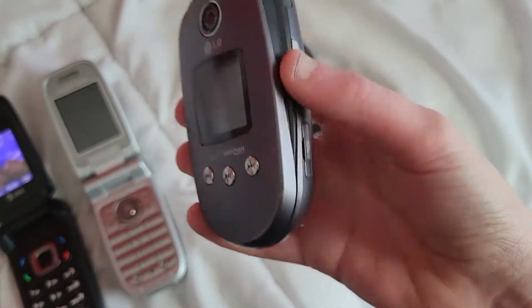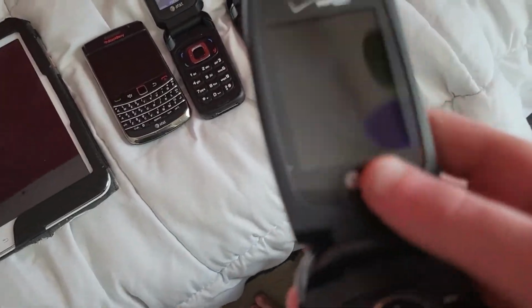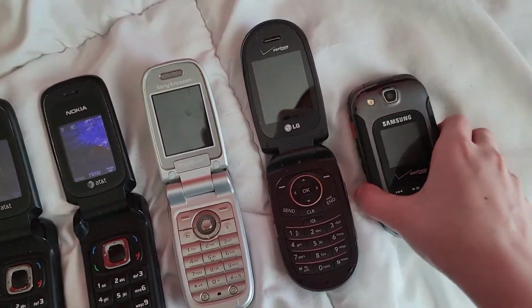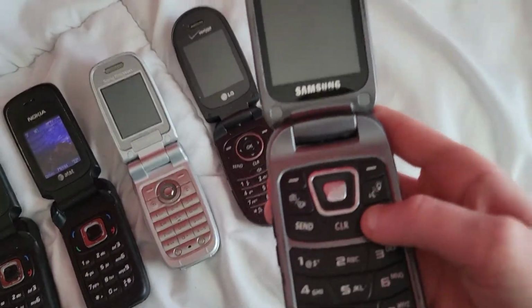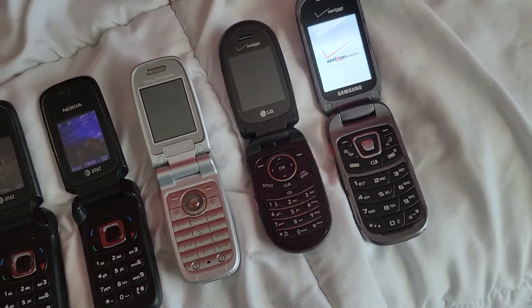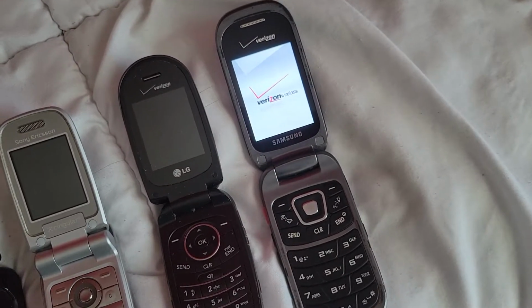Here's my LG VX8350. I got this phone very recently. This is untested. Here's my Samsung Convoy 3 on Verizon. This one works totally fine. I'll wait for this one here to turn on.